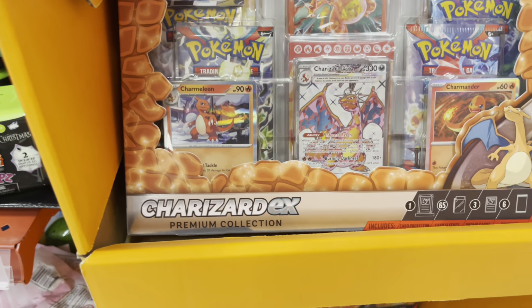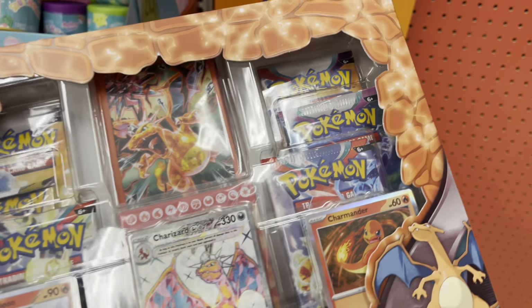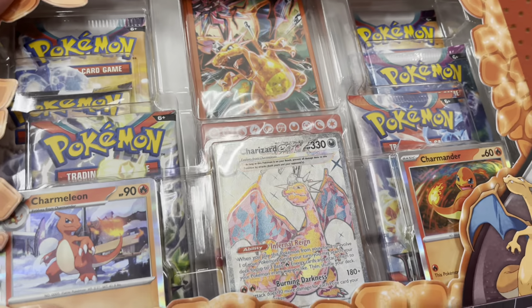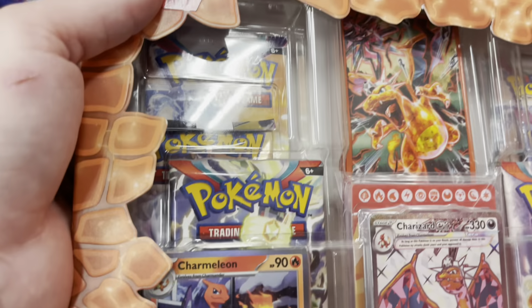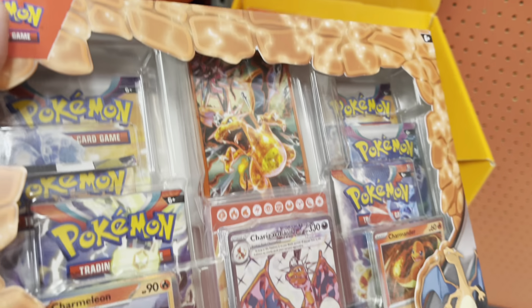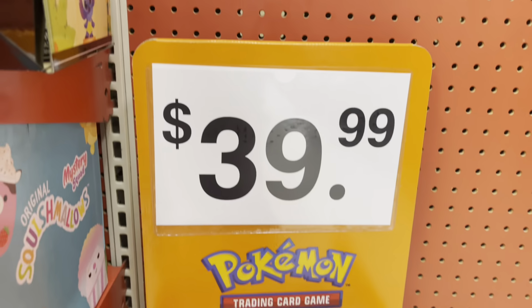$39.99 for this Charizard EX Premium Collection. This thing is heavy. Dude, there are some cards in here. The Charmander, Charmeleon, the Charizard EX is right in the front. And I'm guessing that's a holographic, right? I don't know what the other card packs are, but look at this whole display of Charizard EX Premium Collections. 40 bones, dude. That's cool.